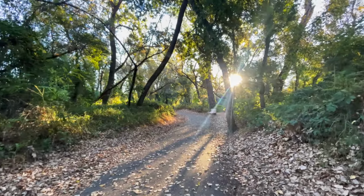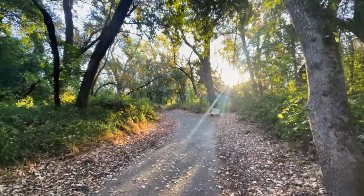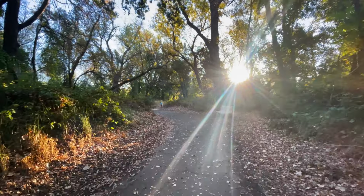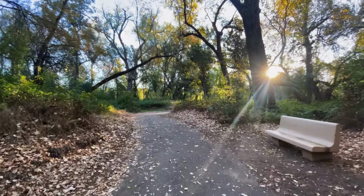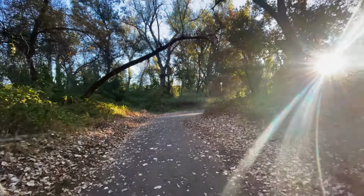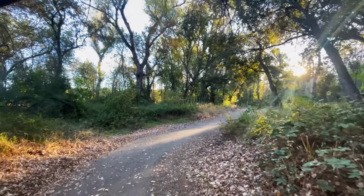It's about 7 o'clock in the morning now, and we're at the Anderson River Park on the Sacramento River in the city of Redding. And really nice, very calm this morning, very quiet. A little bit of wind, but it's really beautiful. And they preserved all this natural habitat here along the river. Pretty big area.